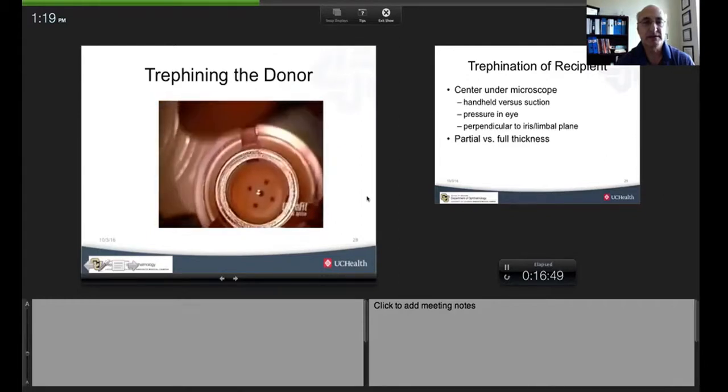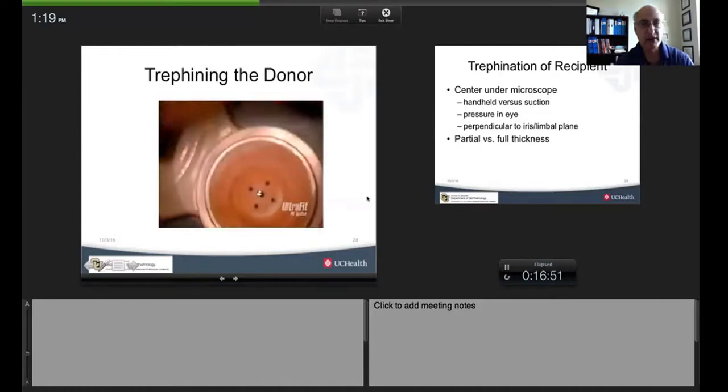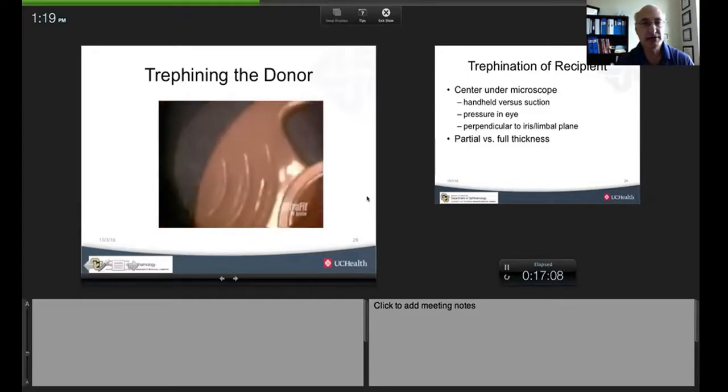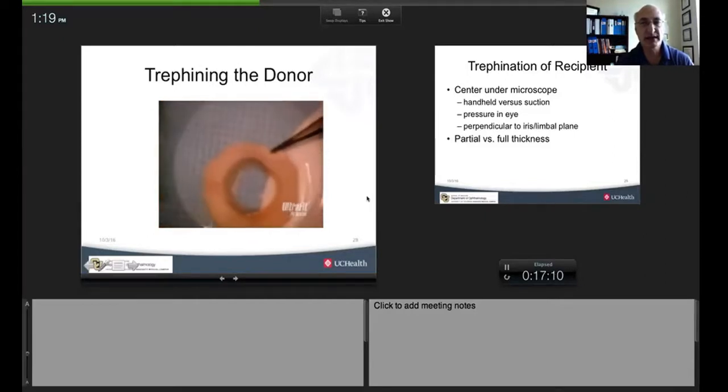And then we'll just remove the top of that, take a look at the donor. And you can see I like to inspect the rim just to make sure I trephined in the center of the donor. Then before we actually transplant that donor, we'll coat the endothelium with a little bit of Healon.